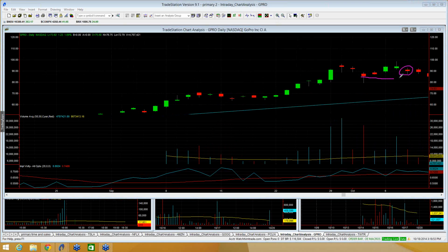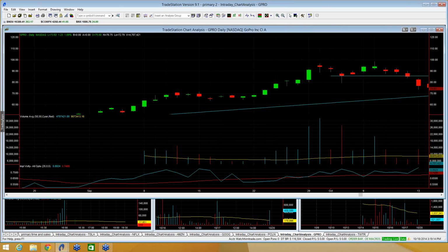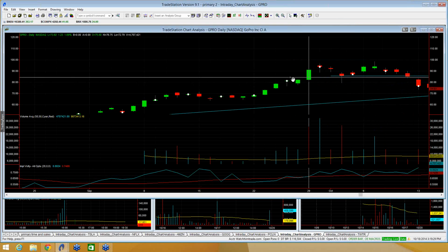You could see it was holding 85 bucks. If we just draw a trend line to map out the channel on GoPro, we'll put a trend line at the shakeout day's close of 85. You could see that that is what it was holding onto during these pressure days here. It never really broke below 85. However, then on October 13th, you got a good crackdown on GoPro.